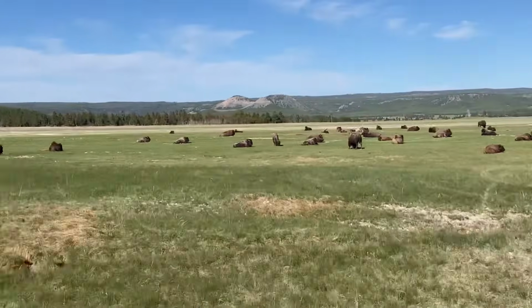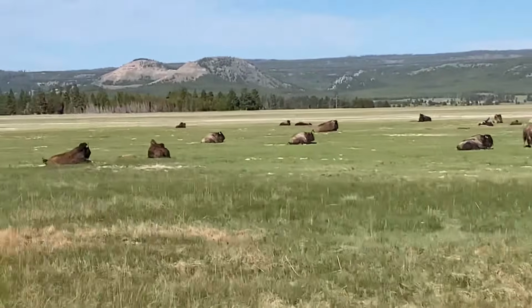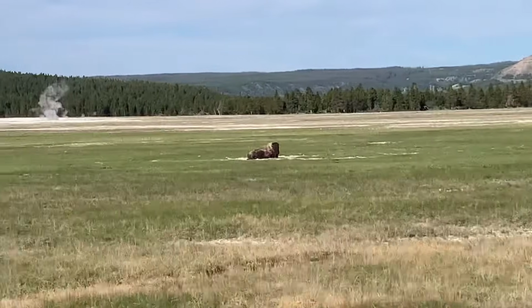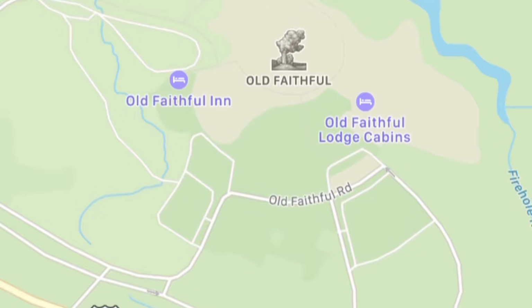So we hopped back in the car and made our way to Old Faithful. Old Faithful has everything. It has an inn, a lodge, some rental cabins, tons of stores, a visitor center, and a humongous parking lot in that area. One tip, park in the way back, because when you do leave, hundreds of other people will also be leaving, and you do not want to be stuck in that traffic.